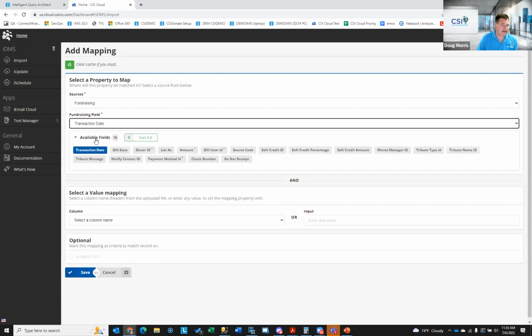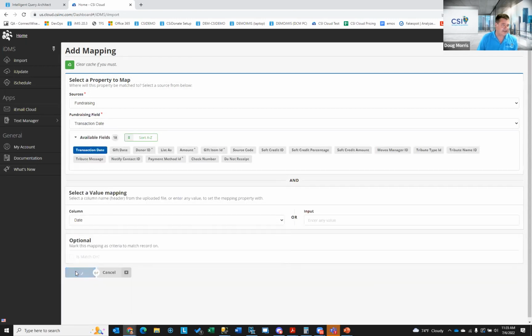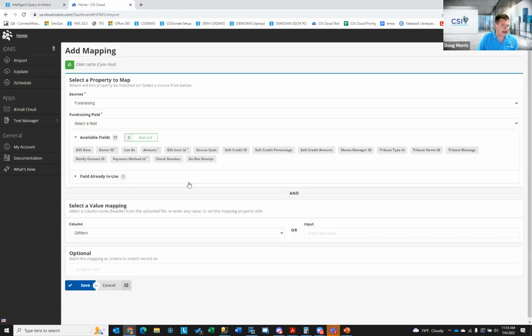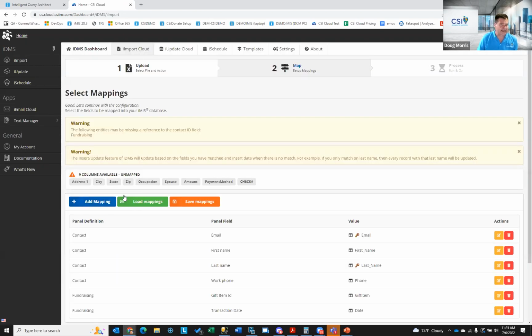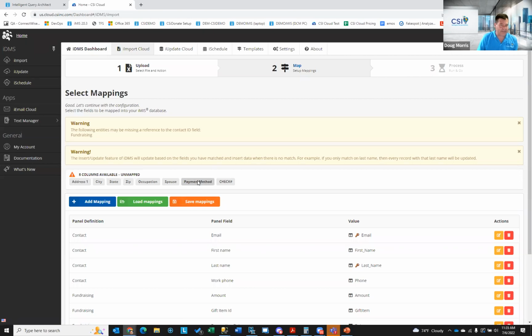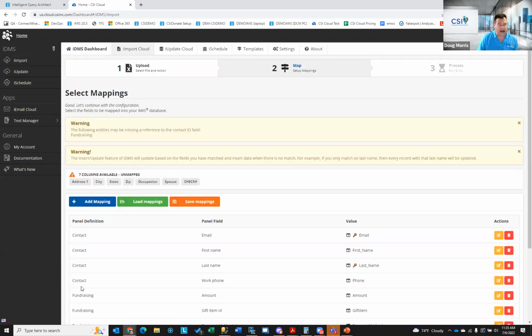And we're going to say, what's the transaction date? And that is the date from my spreadsheet. So we're inserting this data now. What's next? I've got my gift item that I'm going to be bringing in, and that's going to jump over to my gift item ID. And next up, I've got my amount. That's kind of important. We need to know how much they gave. And finally, my payment method. You have to have this. This is going to be the payment method, which is normally going to be cash, if you will. And we're going to hit save.